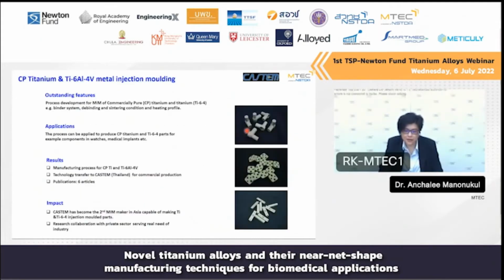What we did after that is we worked with a company called Castem Thailand, which is a MIM company. At that time in 2004, this company could not do titanium MIM yet. So we had a co-research project with the company to do commercially pure titanium and titanium 6-4 metal injection molding. The difficulty is how we sinter titanium and titanium 6-4 and how we reduce the contamination from the binder to the metals so that it's not brittle.